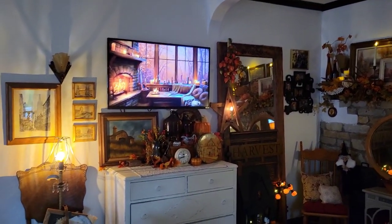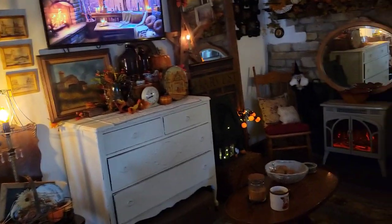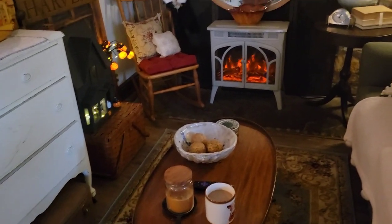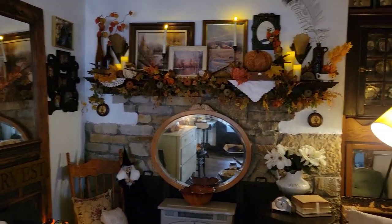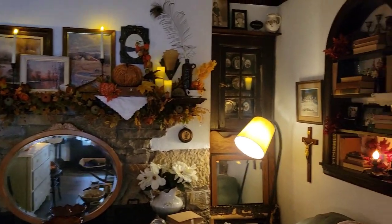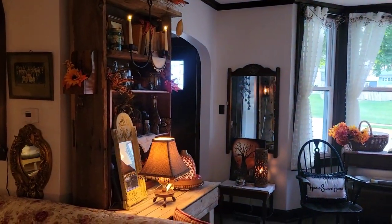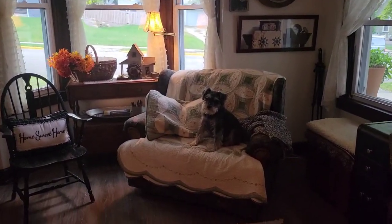So I'm going to sit down. I'm going to find a cozy little movie. I'm going to sip my hot cup of coffee because it's only 5 o'clock and I want to stay awake and appreciate my cozy fall decor and my cozy little house and my little dog.